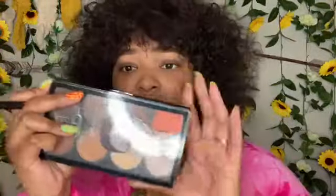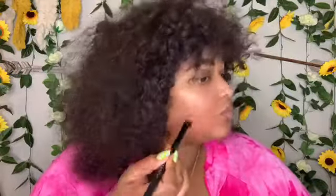I'm going to go in with this Kiss palette. I have really been enjoying color correcting because I have some dark spots. So I'm gonna go into this color. The only thing I would say about this particular palette is the fact that it doesn't stay in one place. I can kind of feel it blending in and moving with my foundation, and I really don't like that. So I actually think I'm gonna be testing out another color correcting palette, and of course I'll be showing you guys.